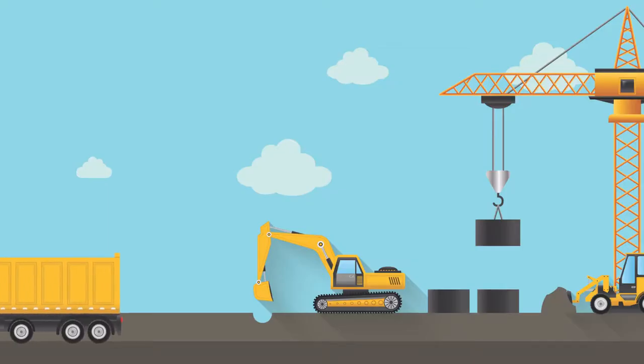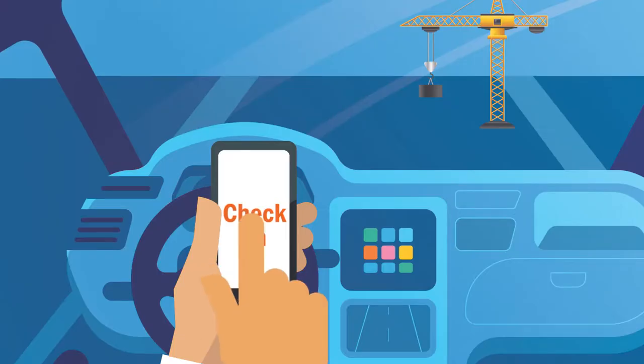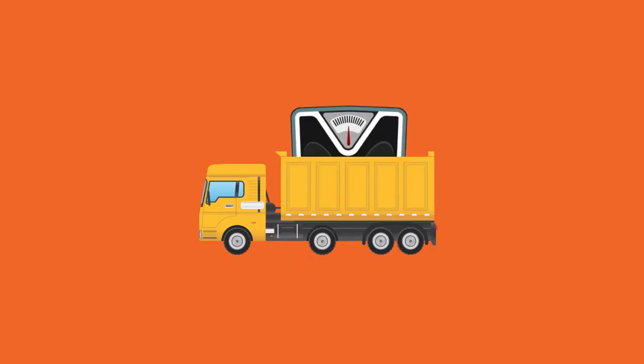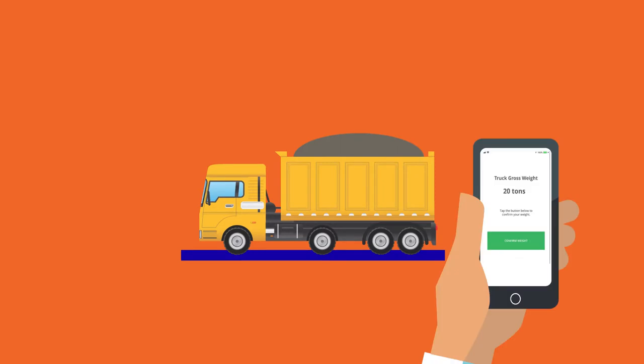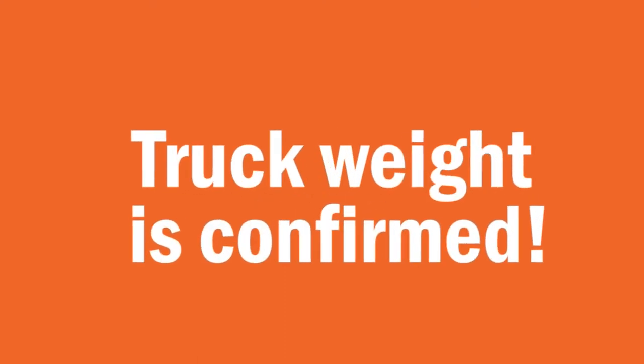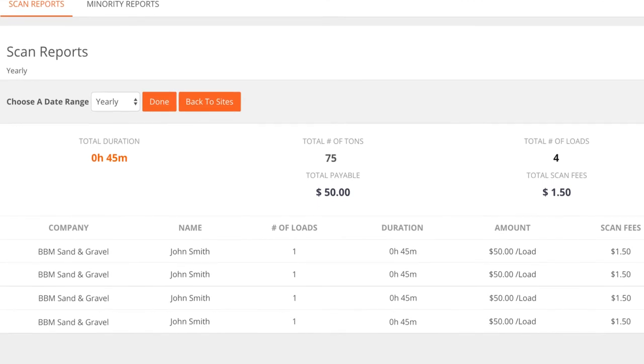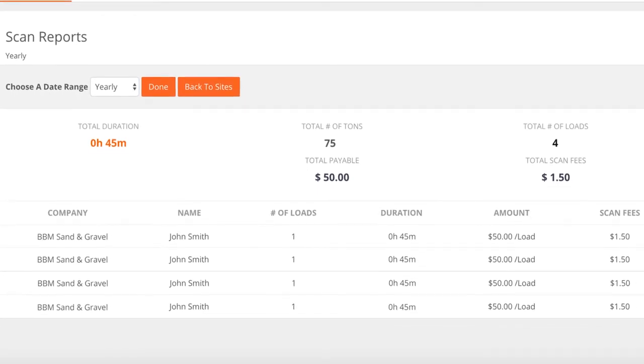Once a driver arrives at the pickup site, they can check in, and either be directed to get loaded and weighed, or get weighed for their tare weight, then get loaded and then weighed. Once the driver arrives at the scale, just tap the confirm weight button, boom, the driver's truck weight is confirmed. Dispatchers and managers can instantly see the time it took to load and the amount of material picked up.